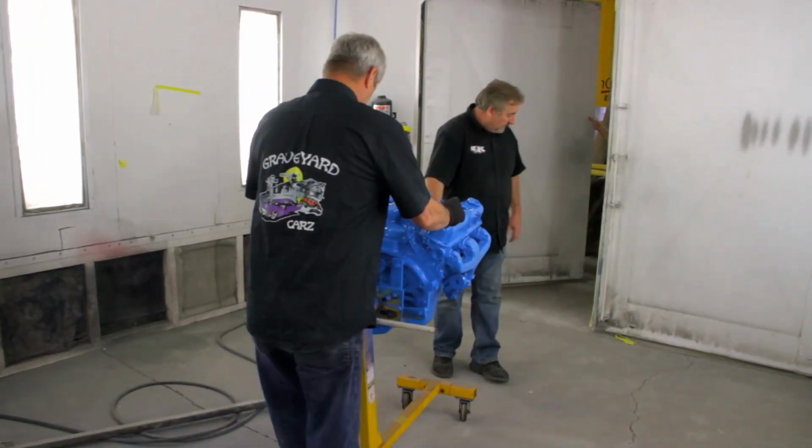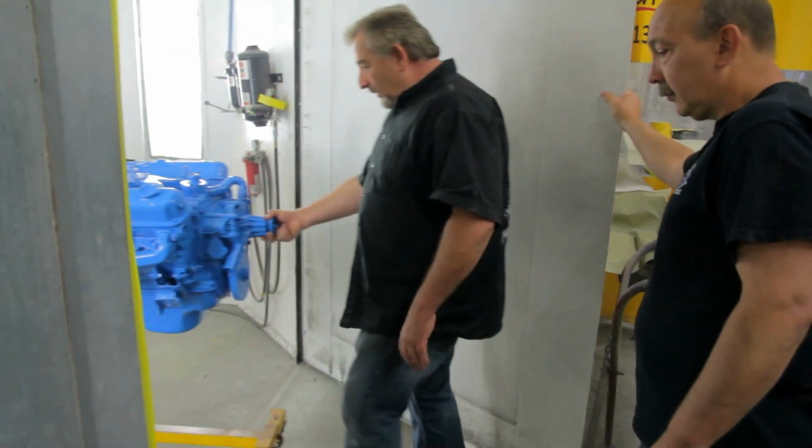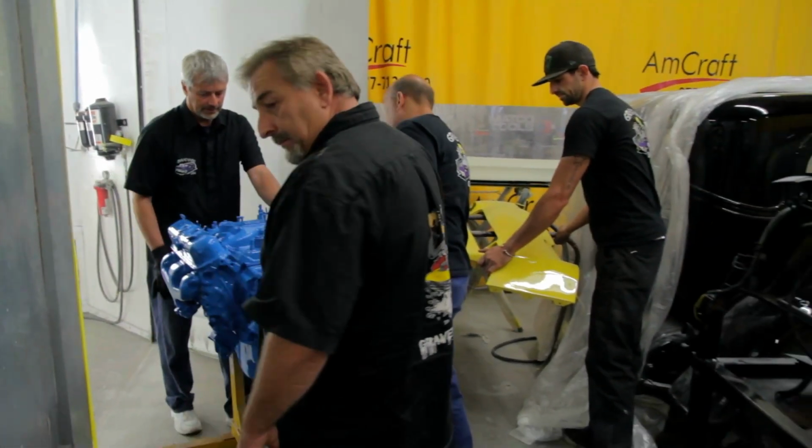I think we're going to have a good day today at Graveyard Cars. The 318 is painted corporate blue and ready to go onto the K-member and the stand. Our goal today is to get the motor put onto the stand, build it out as much as we can with the parts that we have, and reunite it with the '72 Charger.